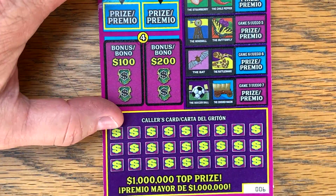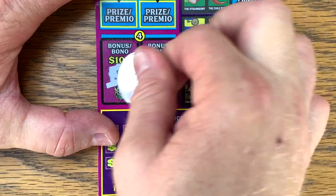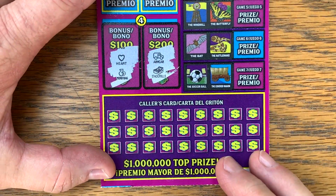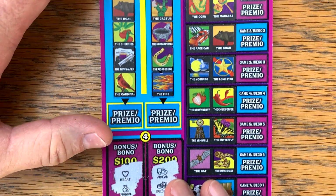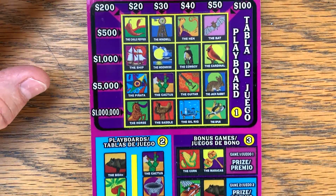Let's try our $20 million Loteria. Ticket number 6. Looking for two matching in the bonus. Heart, armored car, all right, spear. Yeah, if we break even on either one of these two tickets, I know we've got a profit. That would be great.